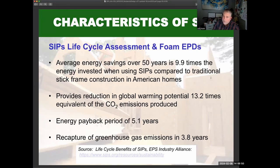Life cycle assessments and foam EPDs. We've actually just received our EPD for SIPS as an industry last week. It's in the process of getting recorded and published. But the average energy savings over 50 years is 9.9 times the energy invested in using SIPS compared to traditional stick framing construction in American homes.